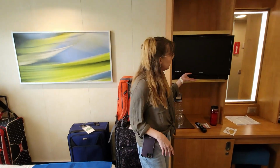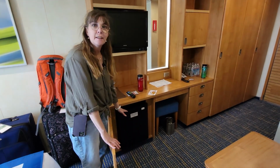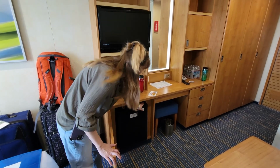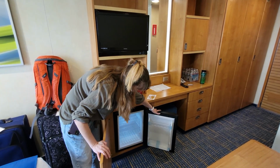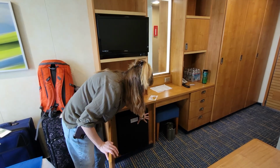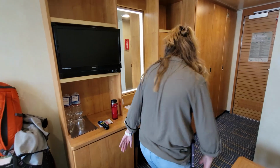So over here, we do have the TV. And here, a refrigerator. I know the last couple cruises Chris has taken, there hasn't been a refrigerator. So we do have the refrigerator. Eventually it will open. There we go. Opening it on the wrong side. Oh, this one's still pretty new. It's got all the tape on it. Oh, that's interesting. So we got a brand new fridge. Yeah, it still has all the tape.